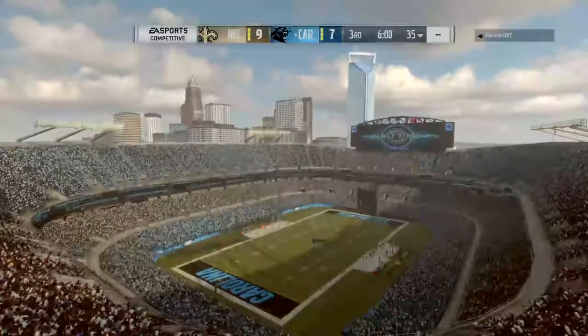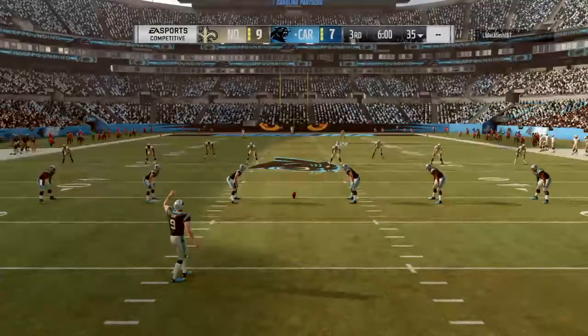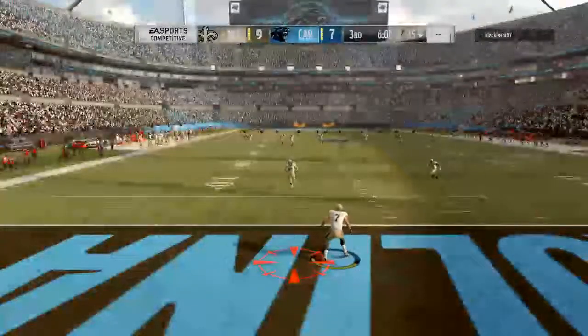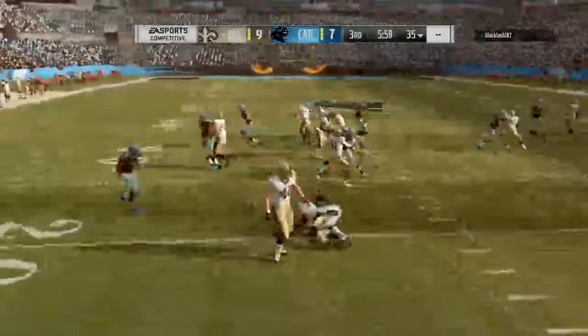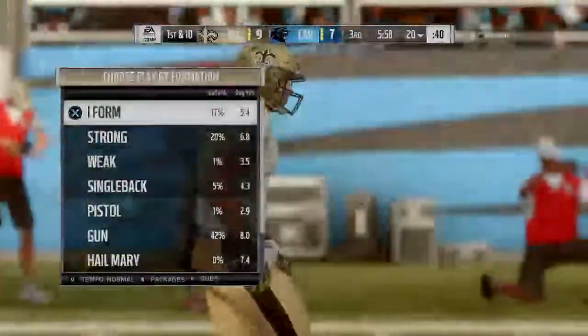All right, Coach, thank you, and we welcome everyone back for quarter number 3. Gano out to kick this one away. That's fielded in the end zone. And the decision to come out is going to cost him 5 as he's taken down right at the 20.